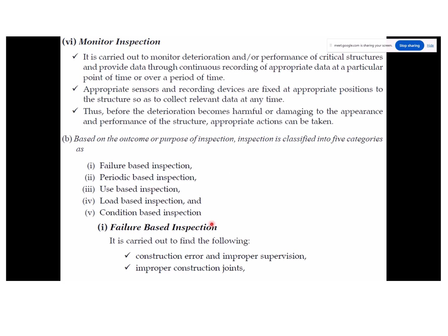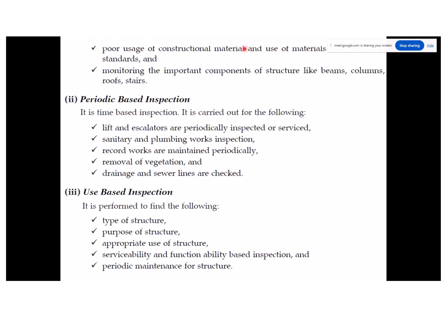Or if it is showing unusual signs, then you can do condition-based inspection. And load-based inspection, for example, if after carrying an unusual load or a load which it was not initially meant to carry, you might do so. And these have been explained: failure-based inspection, construction error or improper supervision, improper construction joints, and so on. So that may constitute failure-based inspection.